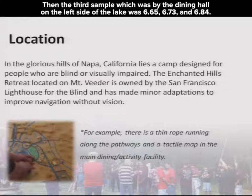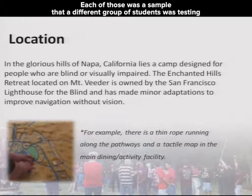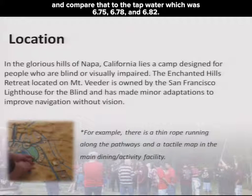Then the third sample, which was by the dining hall on the left side of the lake, was 6.65, 6.73, and 6.84. Each of those was a sample that a different group of students was testing. Okay, and compare that to the tap water, which was 6.75, 6.78, and 6.82.